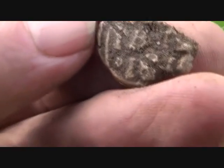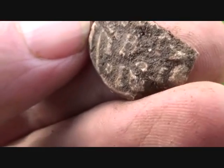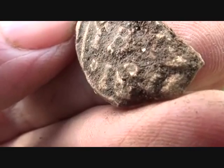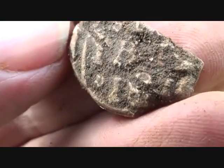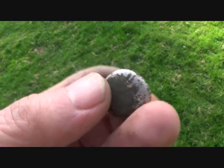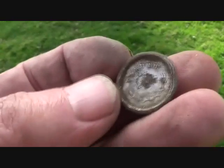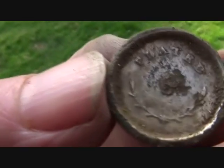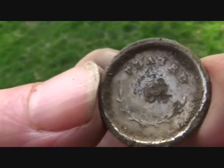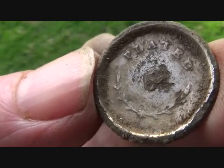18... what? Is that a 5 or a 6? Could well be another 1815. Oh, that got me going. Silver coming through, and then I pick it up and I look at it and it says plated. Silver plated button.